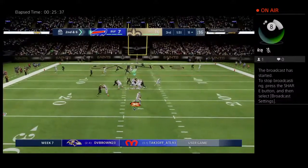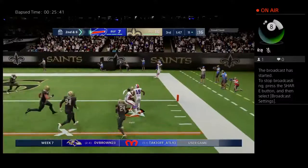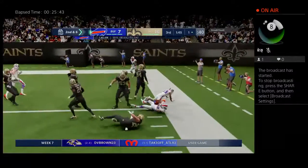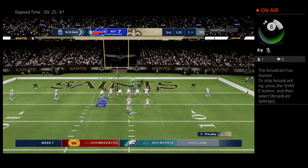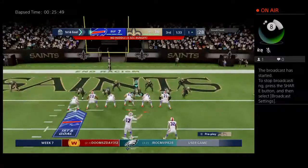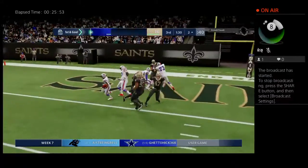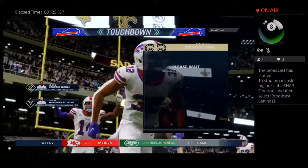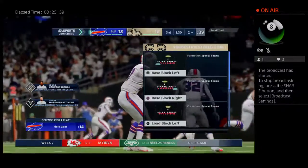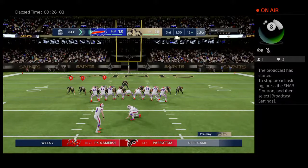To throw on second and 6. Allen flushed out right. This will be caught at about the 6. And he's brought down. It's a good gain of 11. Sets him up first and goal. They'll run with Swift. And he'll take it into the end zone for a Buffalo touchdown. D'Andre Swift, his fifth touchdown now on the year. And the Bills have cut it to within a score.